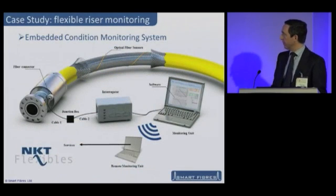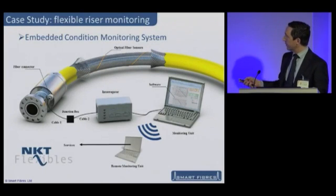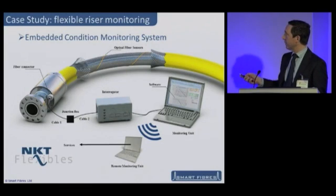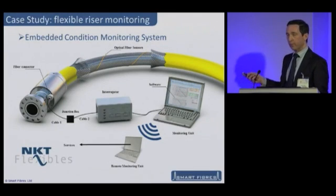Okay, so I've got some very nice pictures here that the guys at NKT have put together, and this shows you what the system looks like. So these are the tensile armour wires. They wrap in a helix pattern around the structure, and they give it its main strength. Now, I was surprised to hear that in normal operation you can maybe have a dozen different breaks of these tensile armour wires, and it's still appropriate to keep using that pipe.